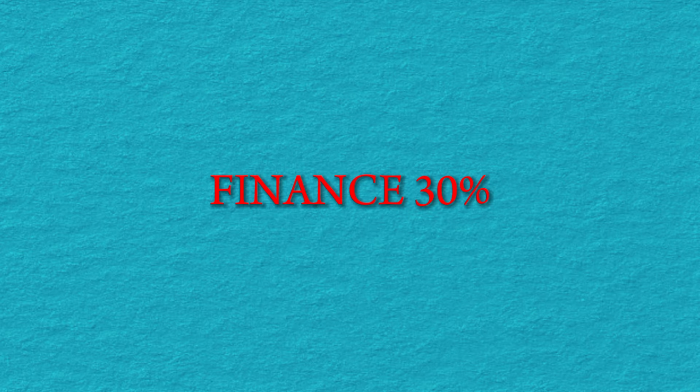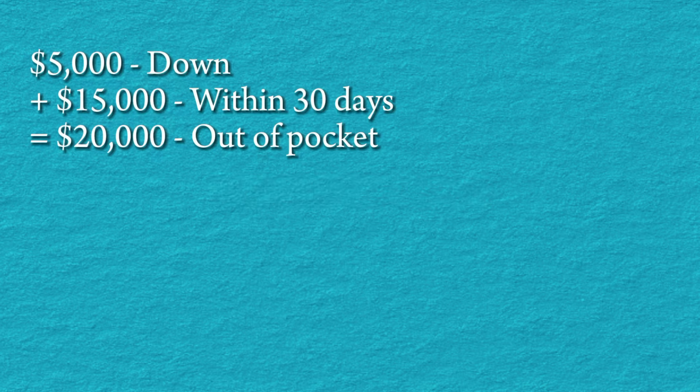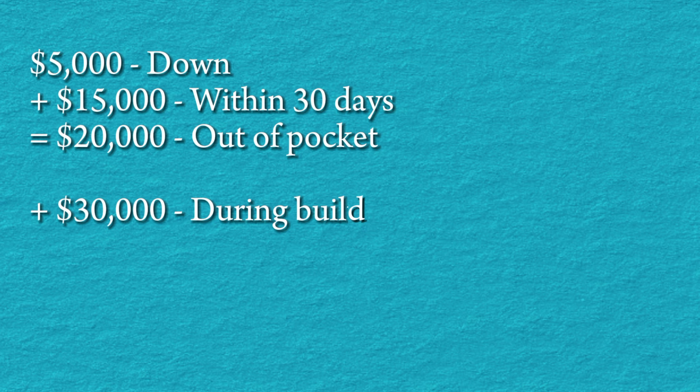Then you're going to have to finance 30% of the purchase price over the course of the build. Let's say for the sake of ease, this is going to be a 2.5-year build. That's 30 months. So you're going to need to pay down $30,000 over the course of the build, 30% on this $100,000 condo. That means $30,000 divided by 30 months is $1,000 a month.